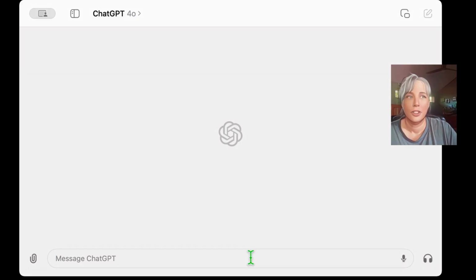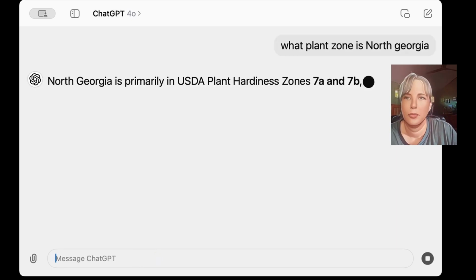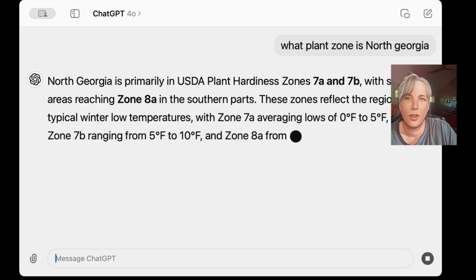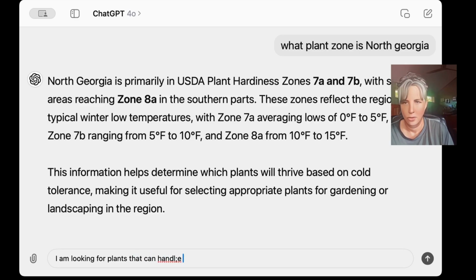Okay, now for the screen sharing part of the video. So I'm going to say what plant zone is North Georgia. (7A) and (7B). Okay, so then I'm going to say I am looking for plants that can handle full shade.